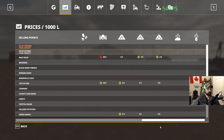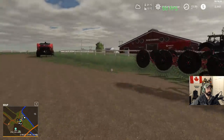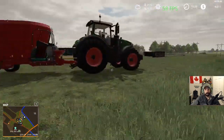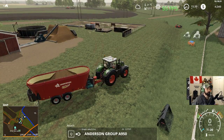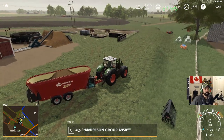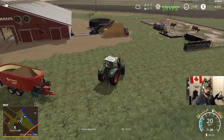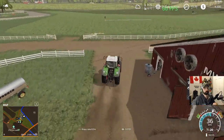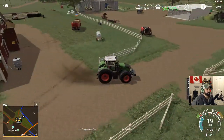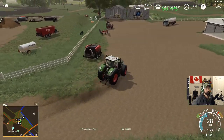Nope. Cattle feed? Slurry? Could sell some manure. Yeah, I don't know. Let's put a couple of these things away. Is there really that big of a jump there? Apparently there is. Gonna have to smooth that out. Big time.